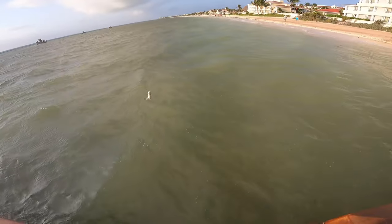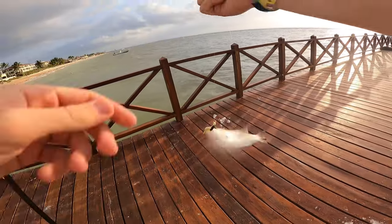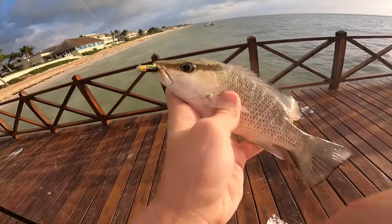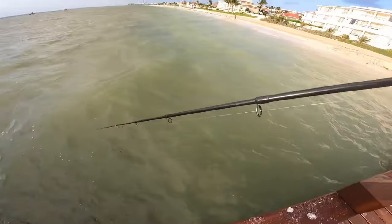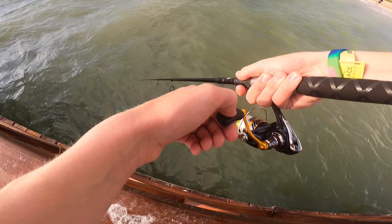I got one. That's what's under there. Mangrove snapper. Finally a fish. That's what we're looking at right there. That's a mangrove snapper, just a little one though. Crappie jig. So these guys are all over under there. I think that was what was coming out when trying to hit my rip and wrap earlier. All right, let's drop it back down there and see what else is hanging in there under the dock.